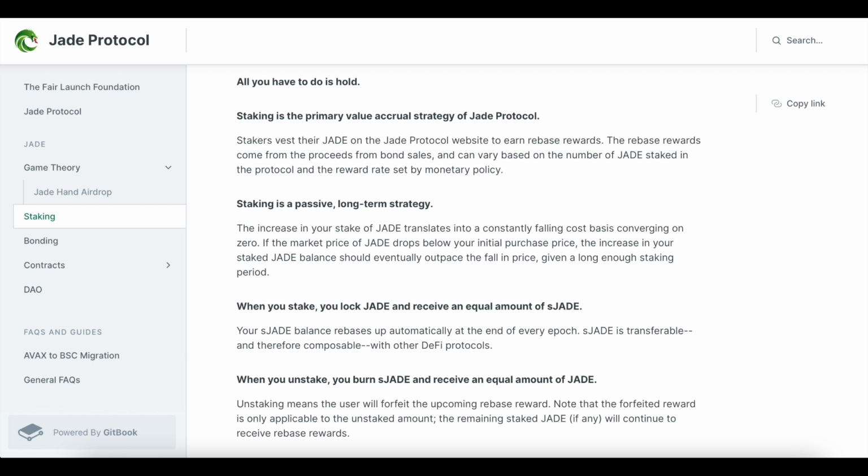When you stake, you lock Jade and receive an equal amount of S-Jade. Your S-Jade balance rebases up automatically at the end of every epoch. S-Jade is transferable and therefore composable with other DeFi protocols.